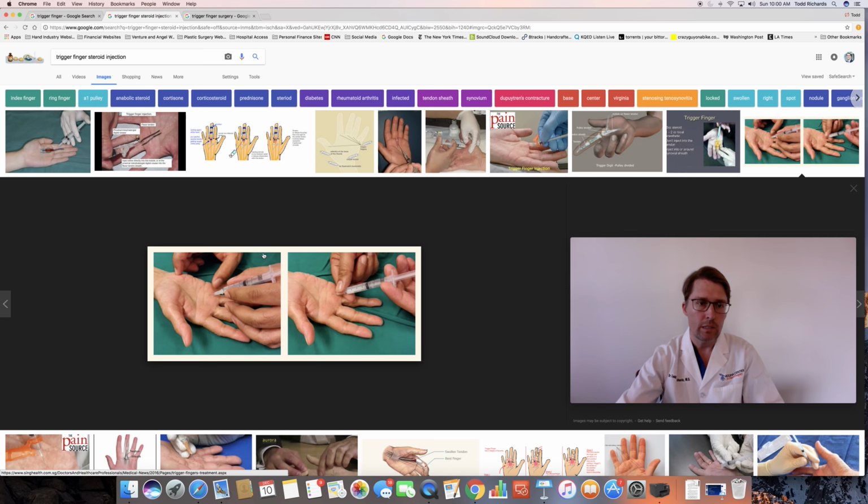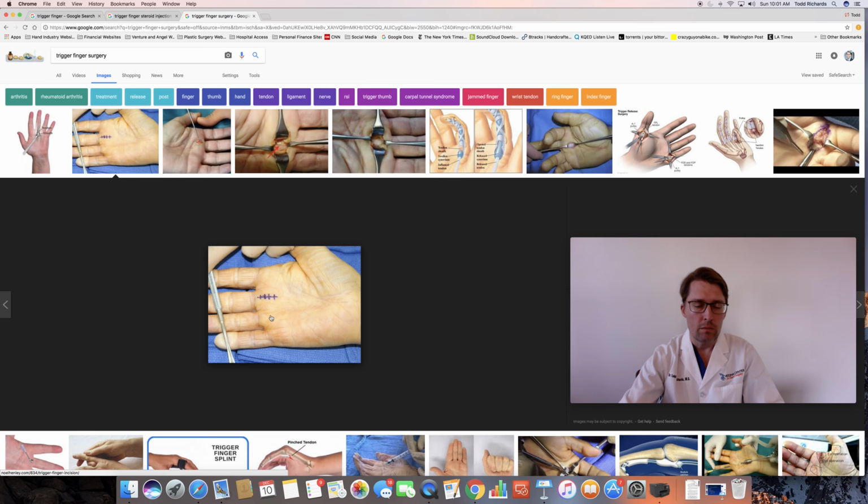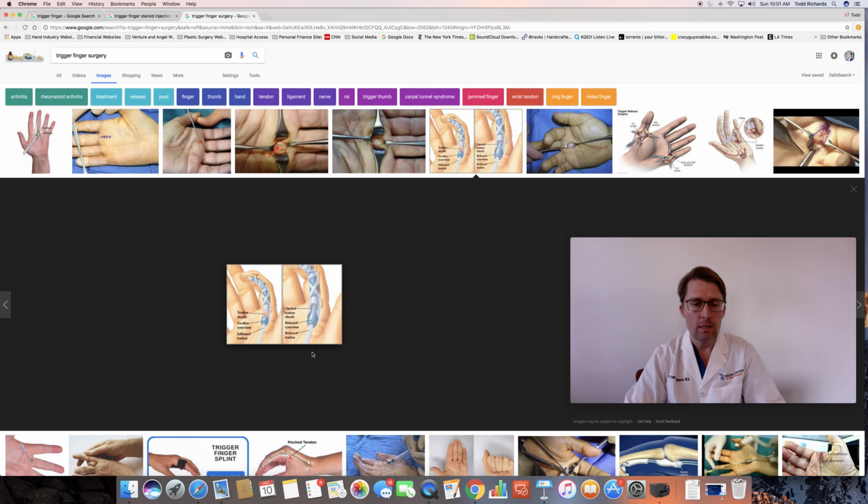Now, if the condition is refractory to the steroid injection, then a surgical procedure to release the A1 pulley can be done, and this is usually the definitive treatment for the condition. This is usually done with an incision over the A1 pulley of whichever finger needs to be addressed, and multiple fingers can also be affected at the same time. The dissection is carried down to where the pulley is, and then the pulley is opened and released, which you can see here on this cartoon. And that allows the tendon to pass through the pulley region without getting caught.